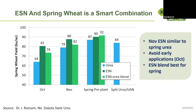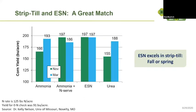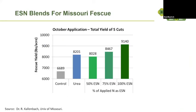Also in the North Dakota study, maybe that's the one the question is for, that ESN urea blend was 50% of each, 50% of the nitrogen as each. So I think that's the one he's probably referring to. And the blends are shown here on this forage grass study. So hopefully I answered that for you. So anyway, we produced almost a half ton more forage with that fall ESN application than we did with urea.